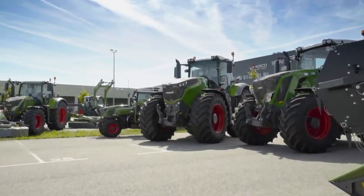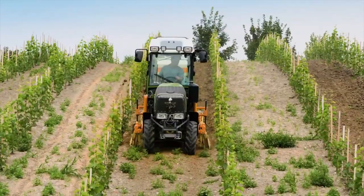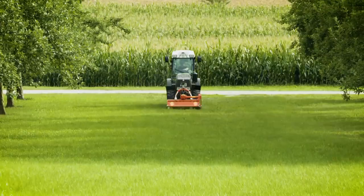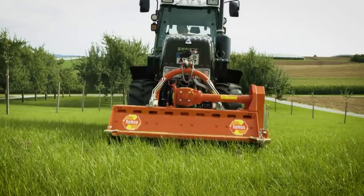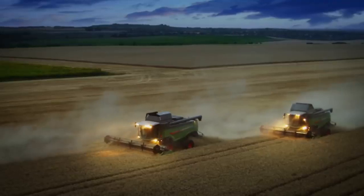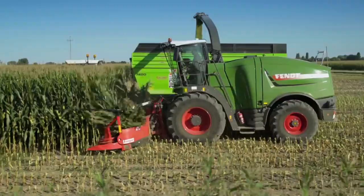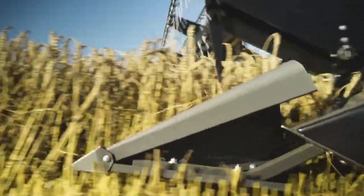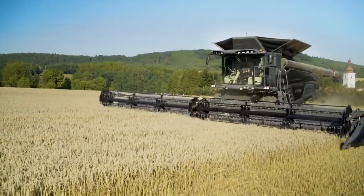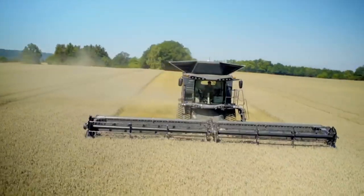Bavaria is home to one of the world's biggest manufacturers of farm machinery. It makes machines for every use, from small, versatile tractors for the grape harvest to gigantic combine harvesters for fields of wheat or corn. For 88 years now, the Bavarian firm has been building everything farmers need for tilling their fields quickly and comfortably.